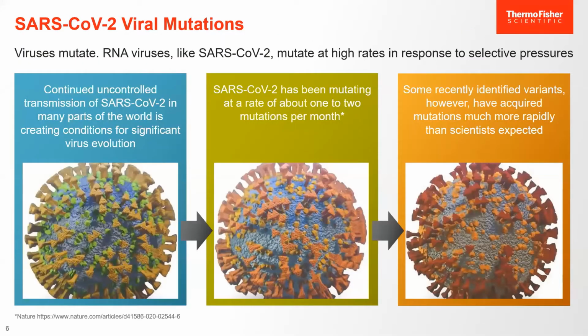So remember that viruses mutate, especially RNA viruses like your SARS-CoV-2. And SARS-CoV-2 specifically has been mutating at a rate of about 1 to 2 mutations per month in response to selective pressures of the environment that they're in. And it's really important to be able to track these mutations to determine exactly what we have, what we're dealing with, and eventually what it might become.